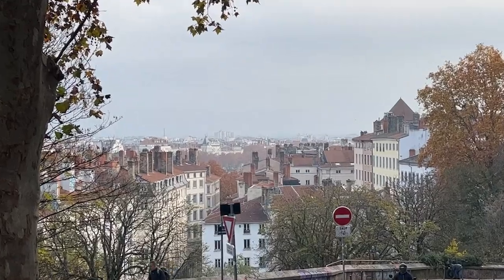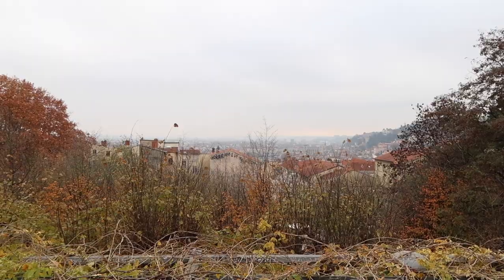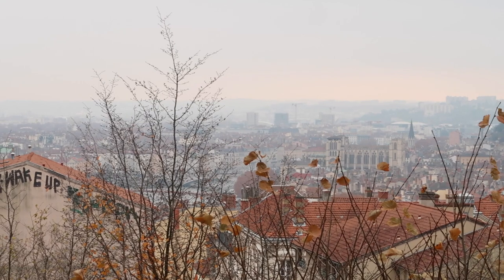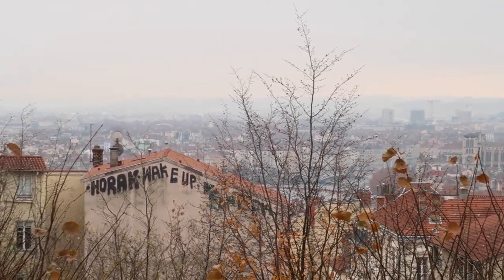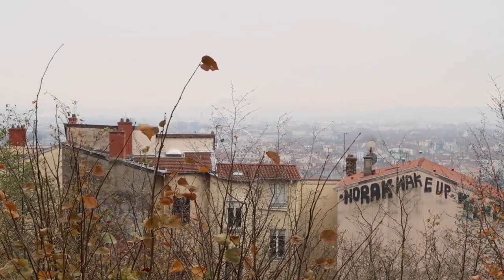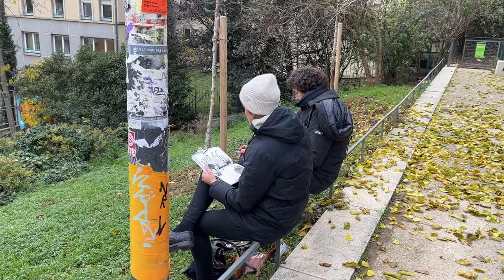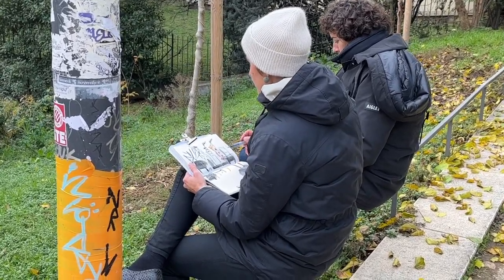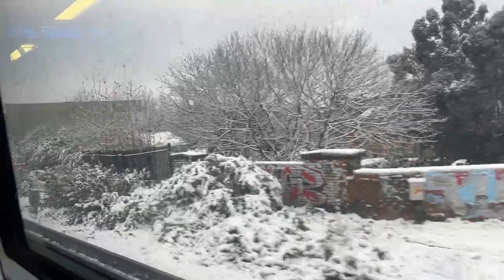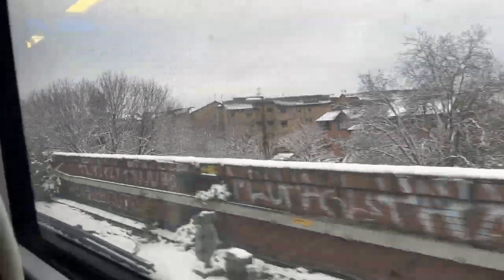We went to a museum, saw some really good ceramics, but I realized that I didn't take any videos of those at all. And then we went hiking on this hill. Well, it's not really hiking, it's like a 5-minute hike, okay? And the views were just so pretty. I'm glad that some of the leaves are still on the trees, reluctant to fall. And on my way back from London to Plymouth, I saw a lot of snow.